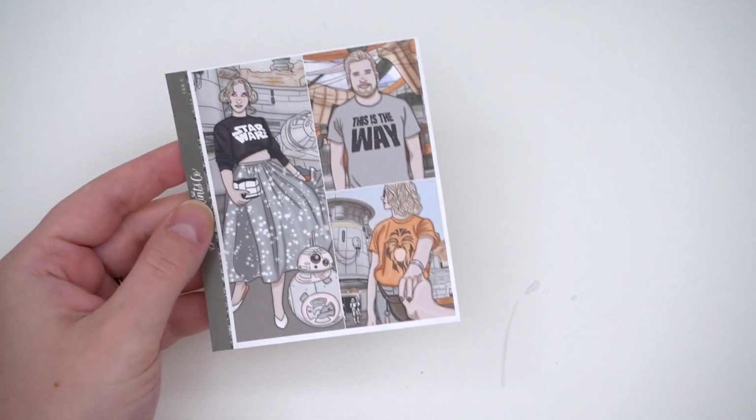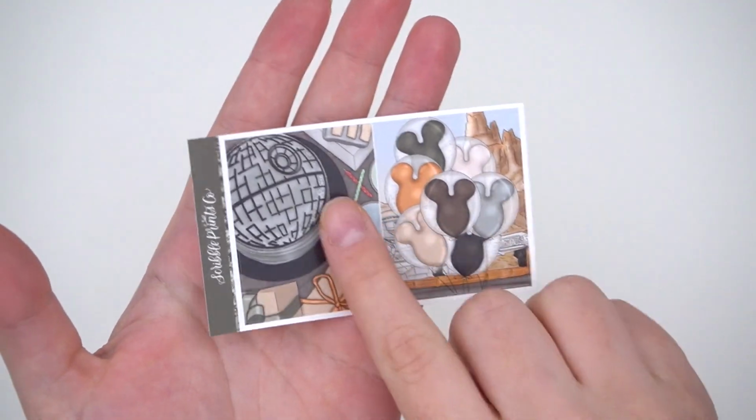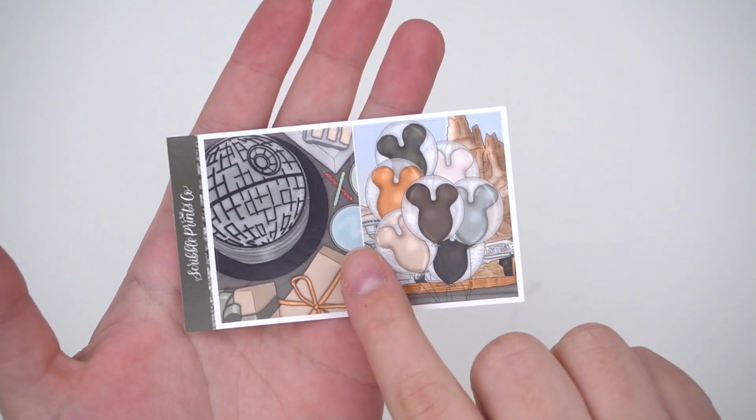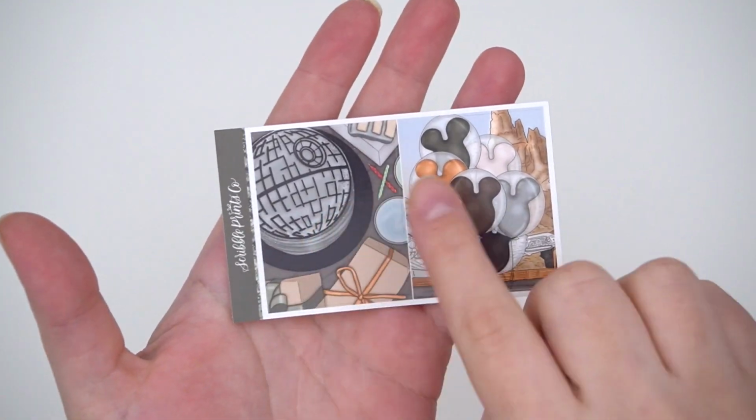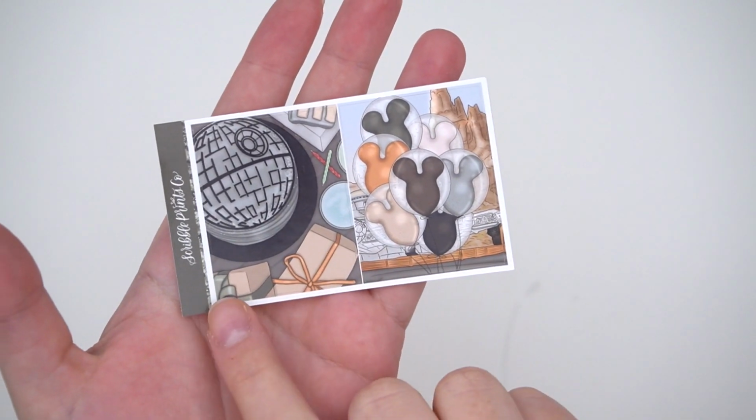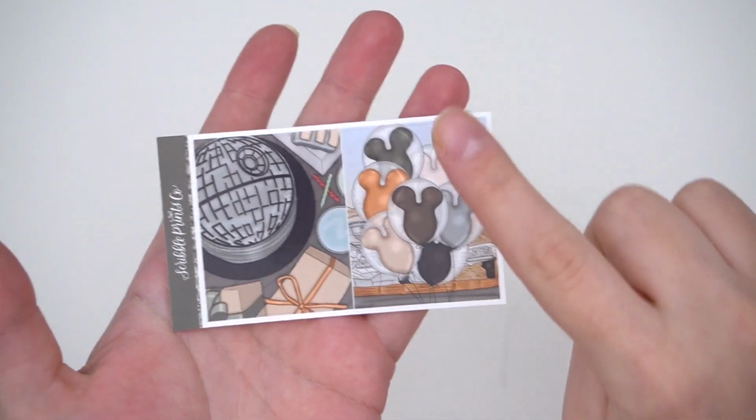But I just was like, we need all of the options for this kit because I think it turned out so cute. Then there's also a birthday add-on. So you have a birthday cake with some blue milk and the little candles I made to look kind of like lightsabers, a cake piece, and then some gifts. And then you have the Mickey shaped balloons in all the colors. That was really fun to put together.